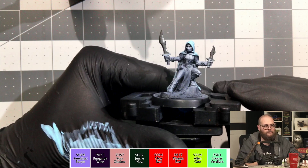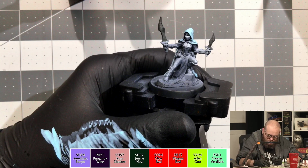All right, so this is drying nicely. You can see I'm only waiting on a little bit of that blade to dry, and we're going to attack it. First highlight color will be jungle moss directly.